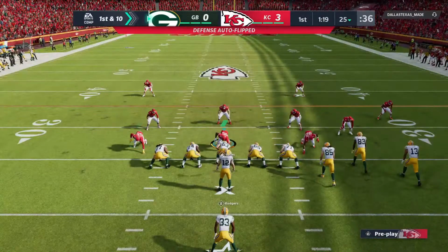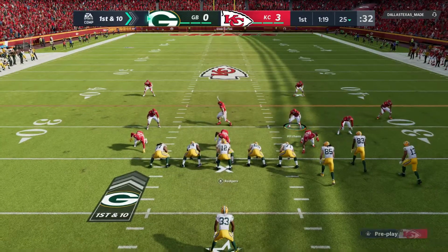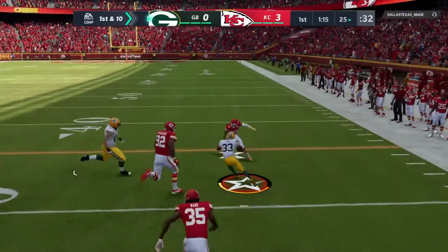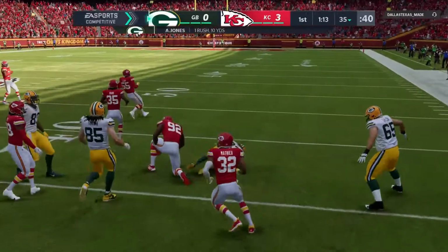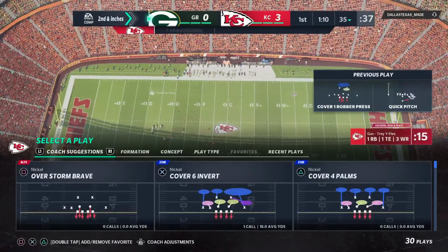Rodgers will break the huddle and bring the pack up, 1st and 10 at their 25-yard line. Now the man from UTEP, this is Aaron Jones. That one good for 10 yards. And that'll make it 2nd and a foot or so.